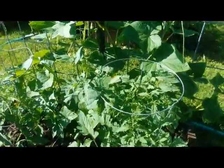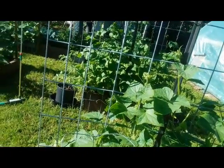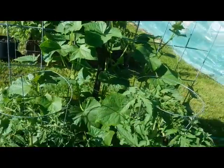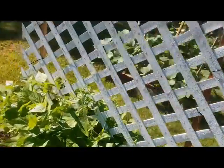So this is tomatoes and cucumbers. I already came out here earlier and picked zucchini and cucumbers. I picked a huge cucumber off my other plant. But those are doing real good too. And then these are beans, and I had to put this little trellis up.